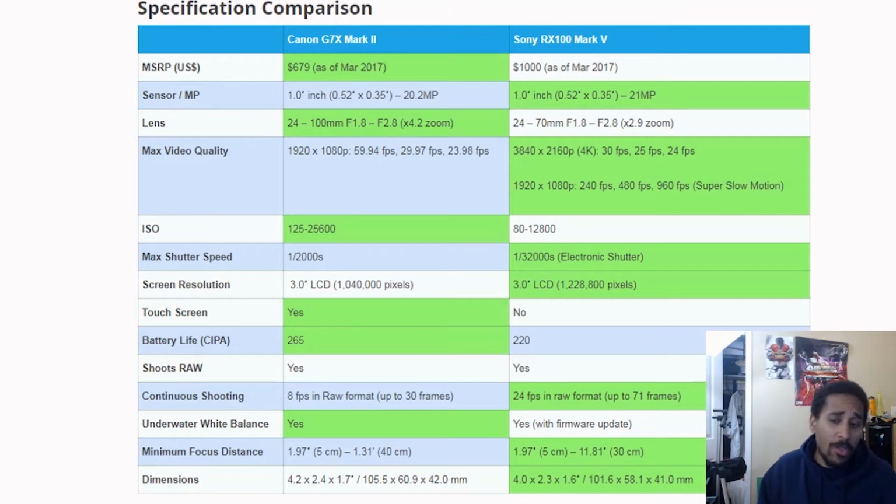The continuous shooting on the Canon G7x Mark II is actually low: 8 frames per second in RAW format up to 30 frames, and then you get 24 frames per second in RAW format up to 71 frames. So that's pretty nice. Now for underwater white balance, I won't be shooting underwater. If I'm gonna go underwater, I might as well just buy a GoPro Hero 5.